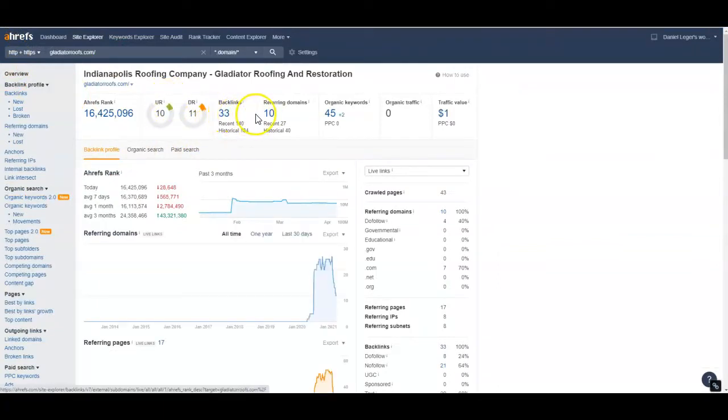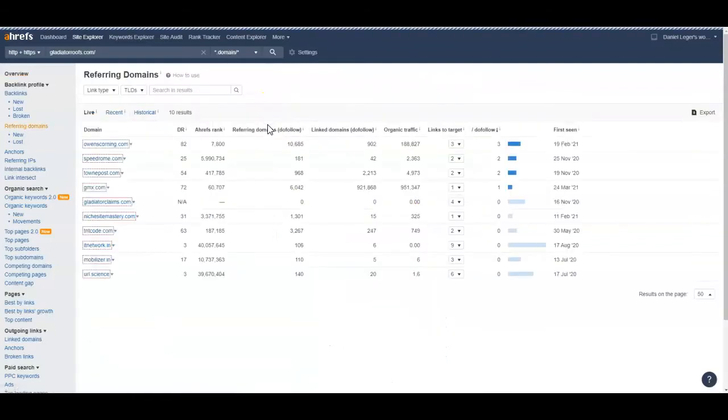Okay, so you've got 33 backlinks coming from 10 referring domains, and only 4 of those domains are dofollow. The dofollow ones are the ones that are actually passing power to you. So let's go ahead and take a look and see what those are.